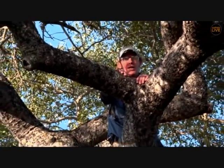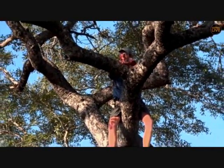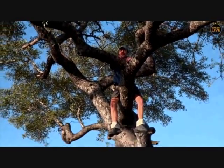So I'm going to now try and fall my way down this tree, and from a lovely height like this, it is quite a big fall. But speaking of lovely heights, let's head you on over to Taylor with one of those very tall animals.